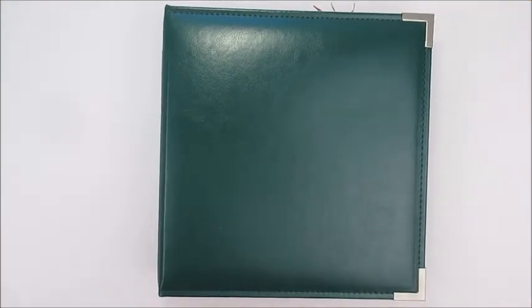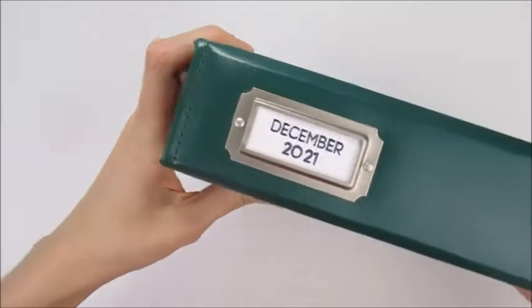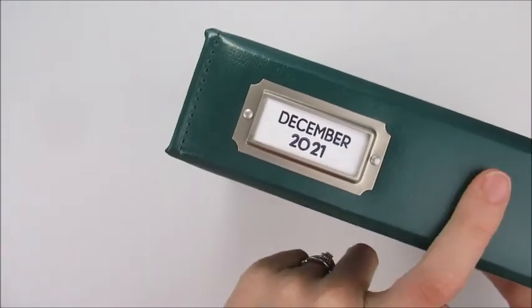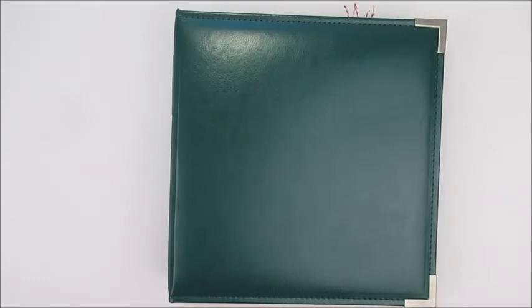My name's Amanda. Today I'm going to share with you guys my December daily. It's the finished full flip through for December 2021. So as you can see, I used this dark green album this year, and I also used a 6x8 size album. In the past I have used different sizes.